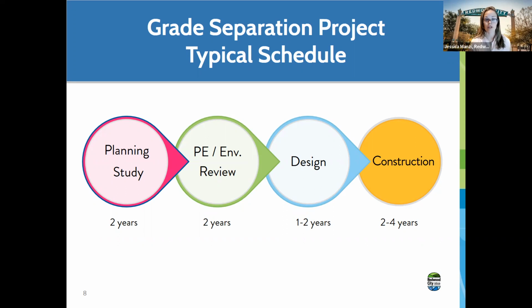We're currently in the very first stage, where we identify feasible alternatives that can be advanced through the environmental review process, detailed design, and eventually construction. Given the size and complexity of these projects, they typically take 8 to 10 years, assuming that we can identify funding for each step in the process.